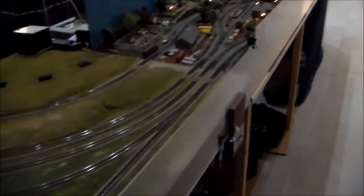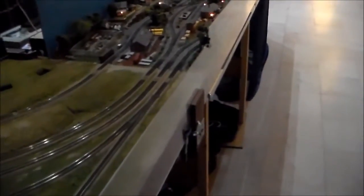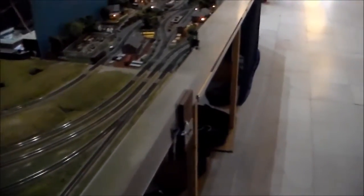This is N scale, right? Yeah, that is N scale. Wow. Z scale is even smaller than that. I'm not going to go any smaller than the N scale. Yeah, I got 227 right here. Dang, I need to get me one of those.